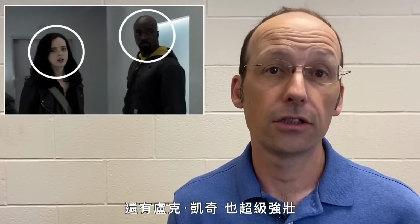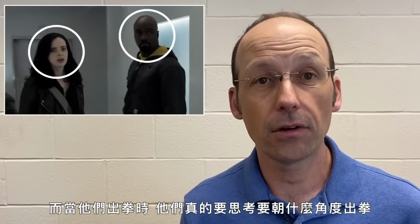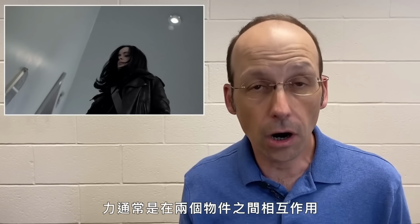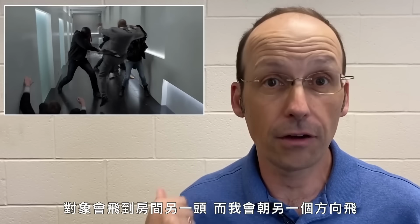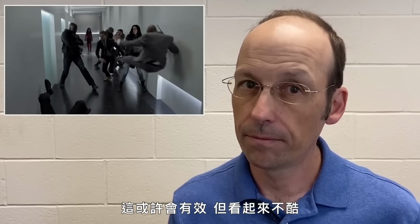So in this scene from the Defenders, we have Jessica Jones, super strong, and Luke Cage, super strong. And when they punch, they really would have to consider what angle they push at. If I push with some super large force, then that same force is going to be applied to me because forces come in pairs. Forces are always an interaction between two objects. So if I punch horizontally, the person could go flying across the room, but I'd go flying back the other way, and that may be effective, but it wouldn't look cool.